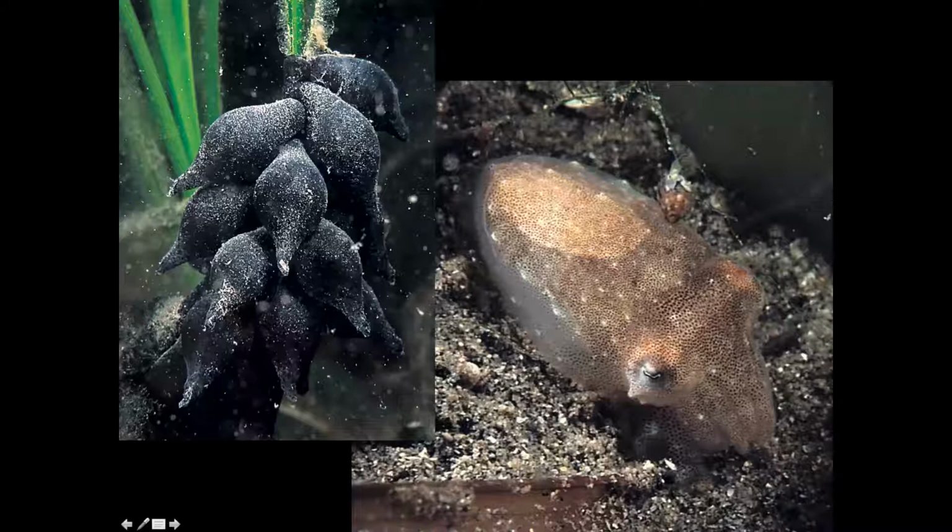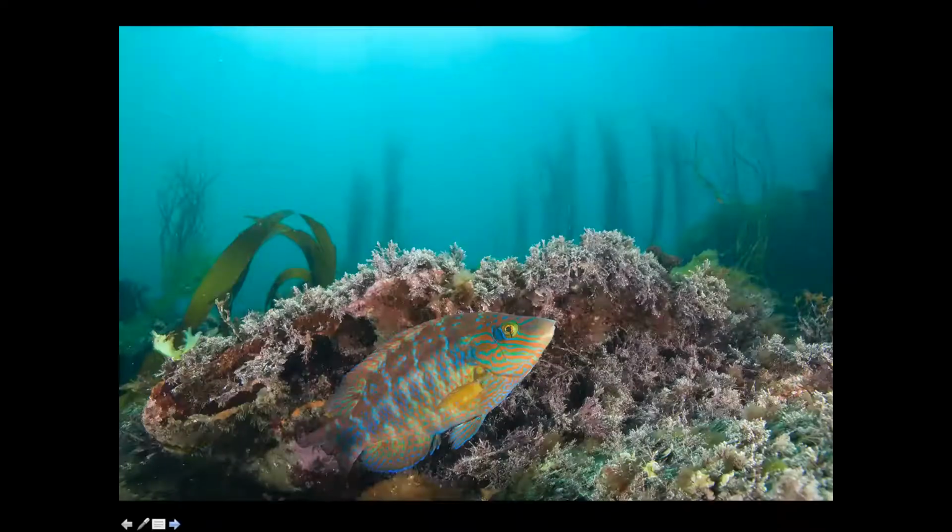Okay, carrying on the sort of breeding theme, the next animal I'll show you is the cork-wing wrasse. And this beautifully coloured animal is again really common in shallow water. One of the first fish you'd see snorkeling if you went off one of our rocky beaches in the summer is one of these guys.